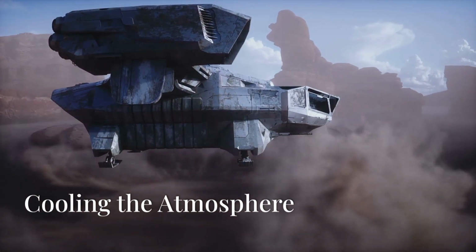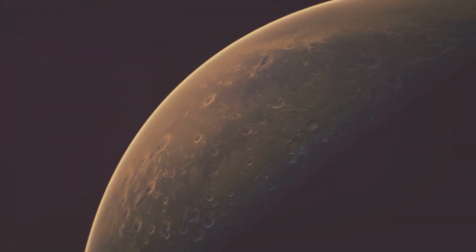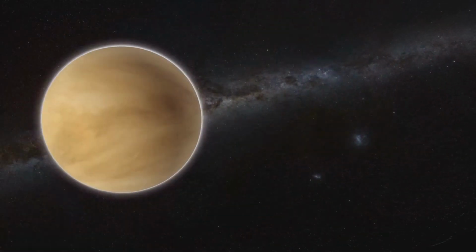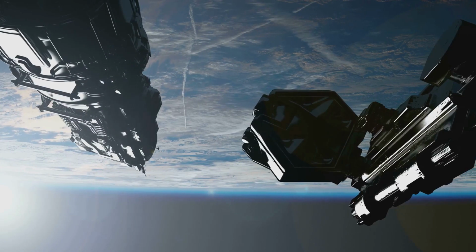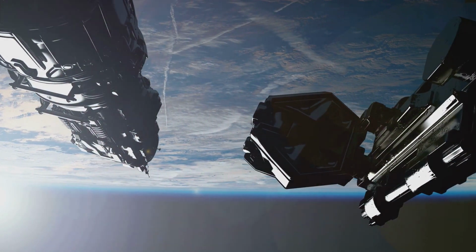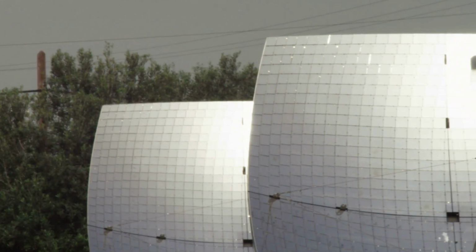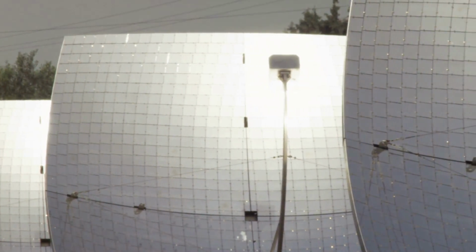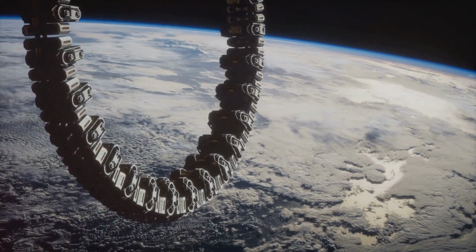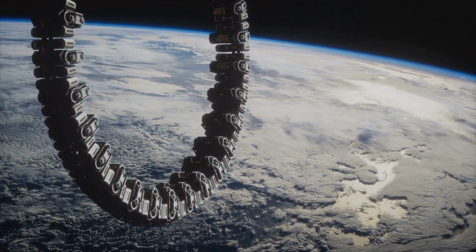Step 1. Cooling the atmosphere. Before anything else, the planet needs to be cooled. Venus's overwhelming heat makes it impossible for any kind of life to survive. One proposed method for cooling Venus is to block the sunlight that heats its surface. Massive solar reflectors could be placed between Venus and the Sun, casting a shadow over the planet and allowing the temperature to drop.